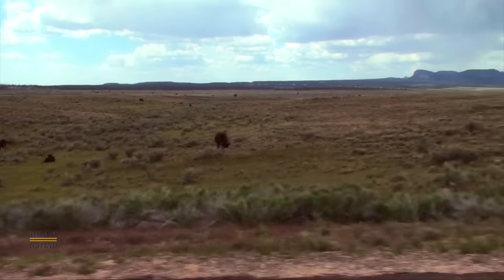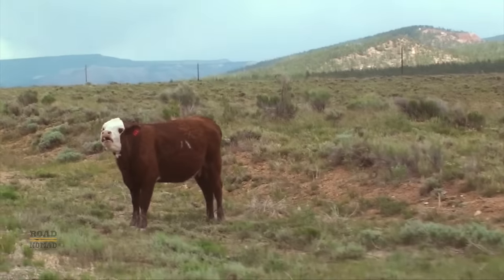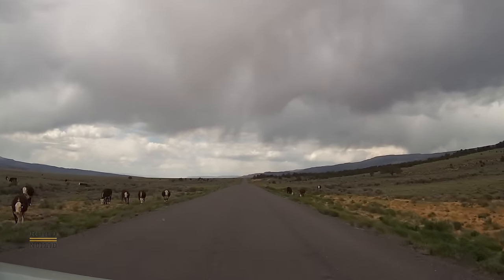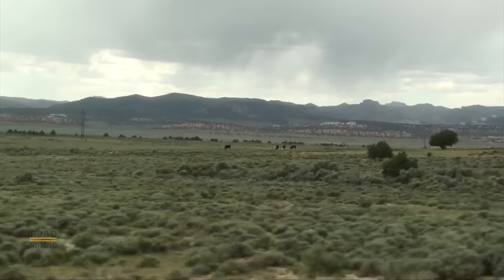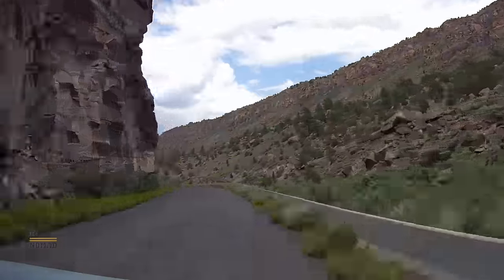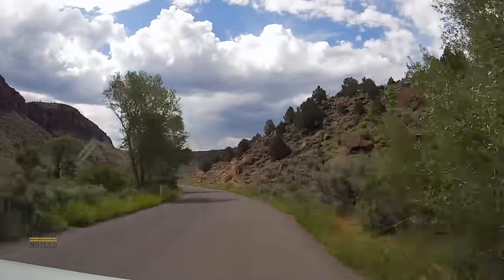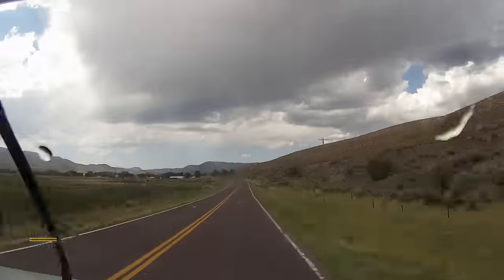We barely encounter a soul except for the occasional herd of cows hanging out, grazing. Hello, vaca. After a while, the terrain becomes a little more rugged along this gorge. We drive by this abandoned structure, the Osiris Creamery. It is all part of the Osiris Ghost Town. And we get a little bit more rain.